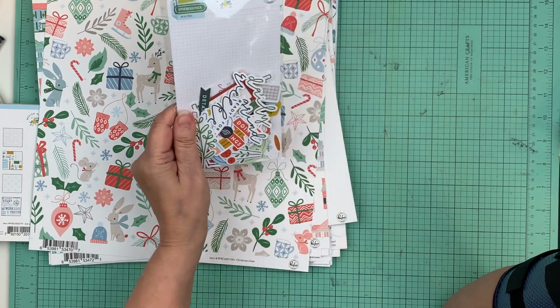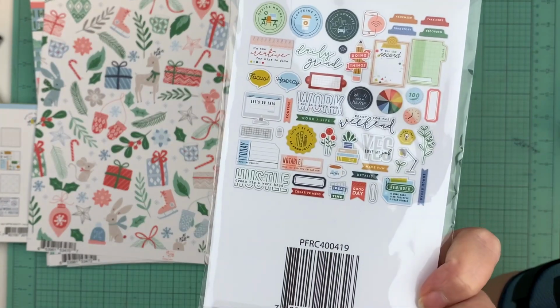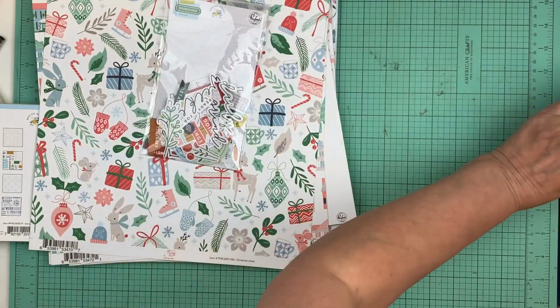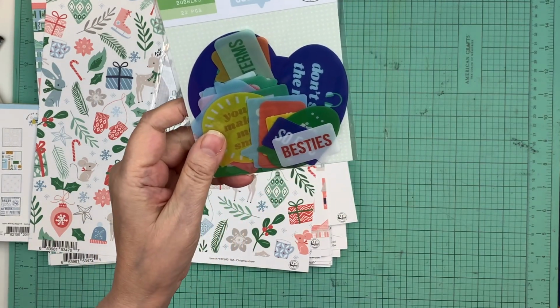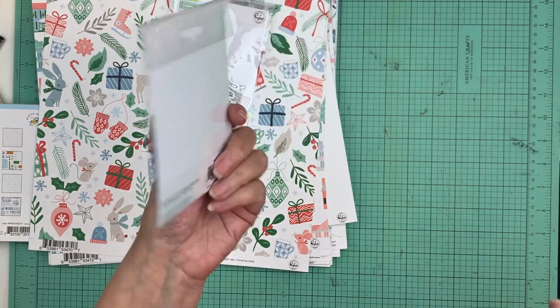So this is an ephemera pack from Office Hours. So this is what is all in there. And those, I know, you know, I'll use them. Those are gone. I'll be using those. These are Acetate Speech Bubbles from Super Cool Collection.